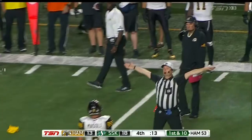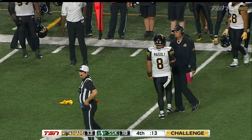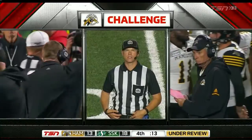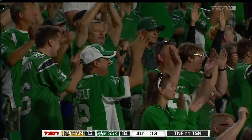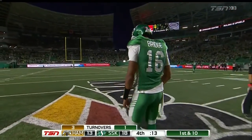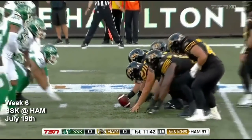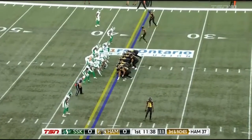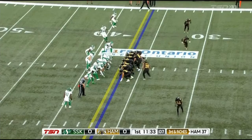Incomplete. Boone Jones going to challenge. Last gap on it. After review, the ruling on the field stands. First down, Saskatchewan. Hamilton has lost the timeout. Officials, that's one of the aspects of the game that he can review quickly in real time and get it right. Chad Jeter bulks up the Saskatchewan Roughrider defensive line on third and short.